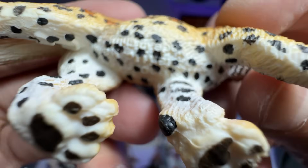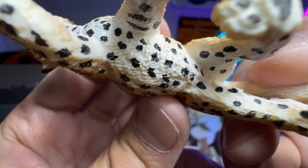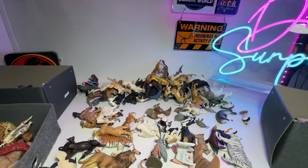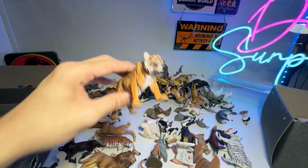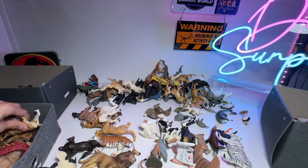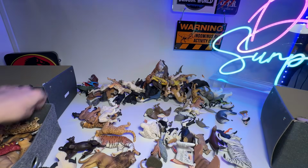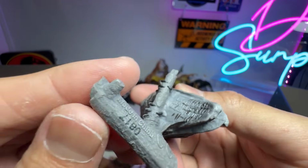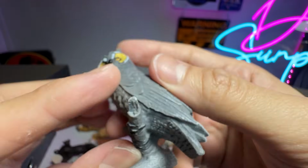Okay, I can't really see very clearly. Yep, it's a leopard cub. Gorgeous stuff. And here we have another tiger. We have plenty of tigers, as you can see. Alright. Wow, this is the long-eared owl. Nice. Very, very nice. Long-eared owl.